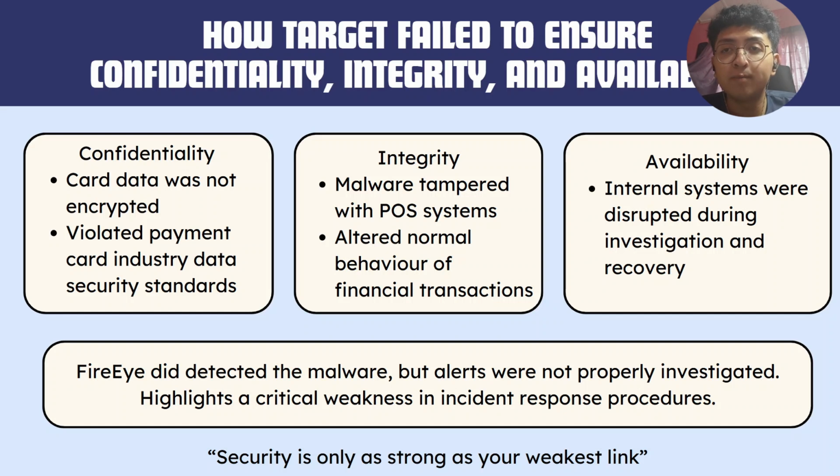The third one is availability. Though the stores remained open, internal systems were disrupted during the investigation and recovery. Vendor trust was broken, which started from a third-party HVAC vendor with weak cybersecurity controls. In information assurance, security is only as strong as your weakest link.